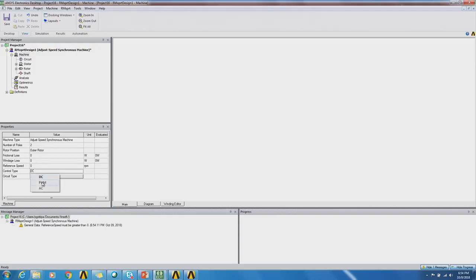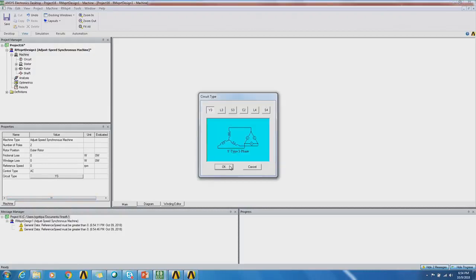And we can choose the control type as DC, AC, or PWM. And if I click on the circuit type, I can choose how my machine windings are connected in the drive, whether it is a star type, or a Y type, or a delta type, or other loop type, or other configurations.